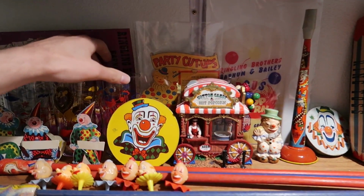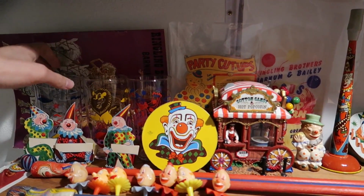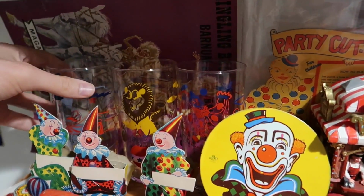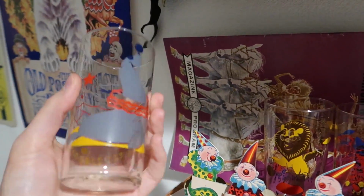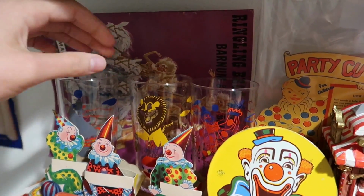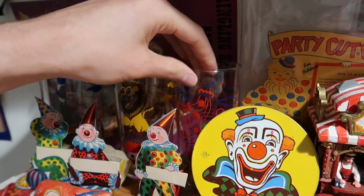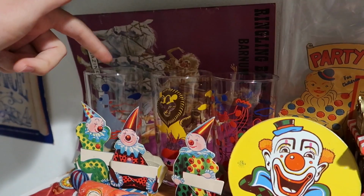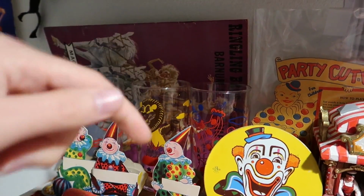For instance, these little glasses. They're cool, but I only have 3 of them, thinking that I would eventually find the rest. But this one has like a seal on it. These are older. I think they're Libbey, if my memory is correct. This has a lion and this one has a clown. I believe there was at least 2 or 3 more glasses that had scenes on them.